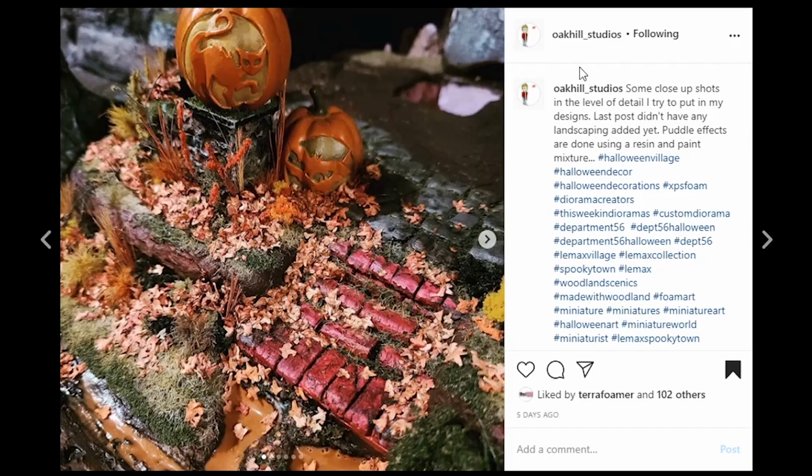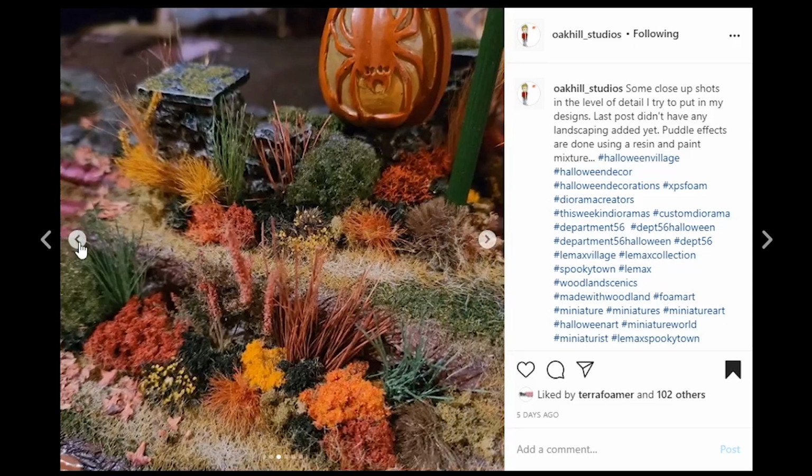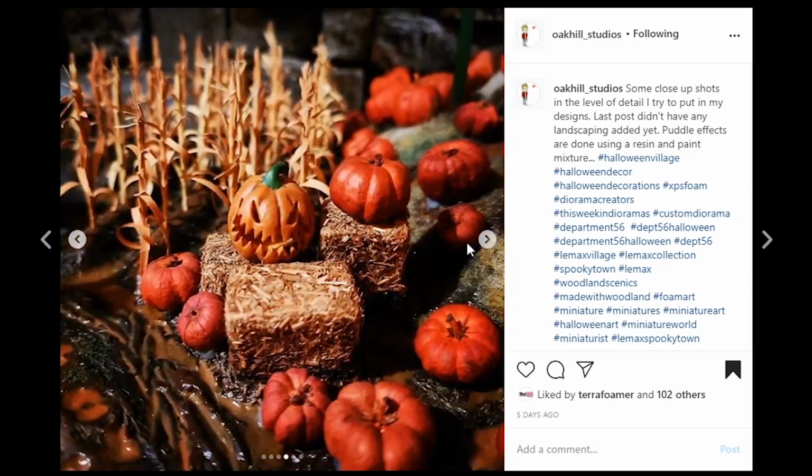This next one's coming from Oak Hill Studios, breaking out the Halloween dioramas, and they have put so much detail into this diorama. It is so cool. Just look at all the leaves, the grasses and whatnot, and I love all the little pumpkins on here. We're getting into the Halloween season, so yes, we need to pull some of that stuff out. Just look at all the colors that we've got in here. It is so cool. Look at that. I love it.